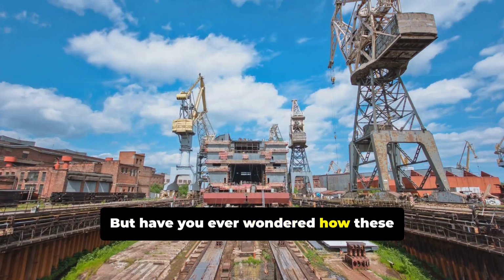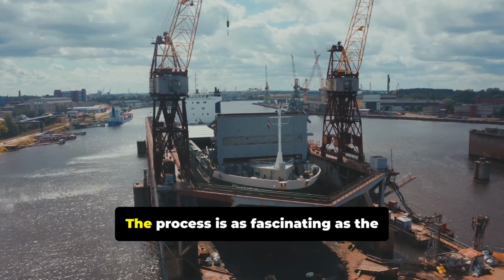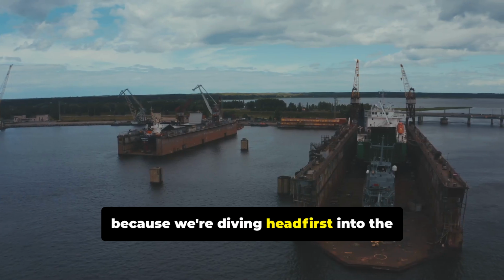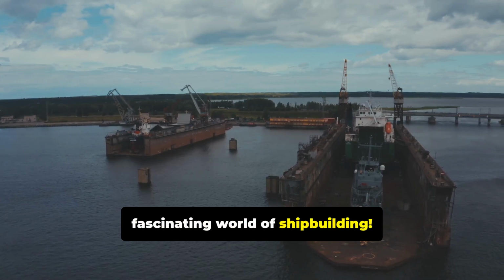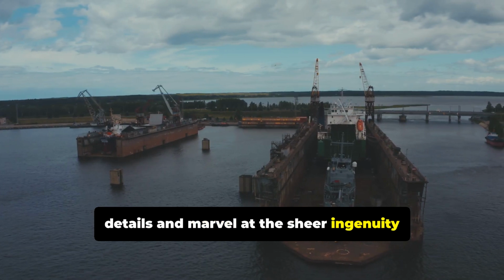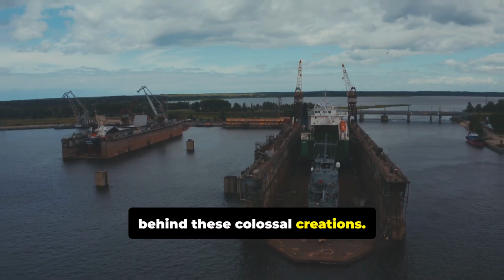But have you ever wondered how these metal monsters are made? The process is as fascinating as the ships themselves. So buckle up, because we're diving headfirst into the fascinating world of shipbuilding. Get ready to explore the intricate details and marvel at the sheer ingenuity behind these colossal creations.